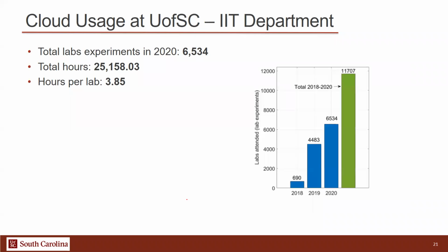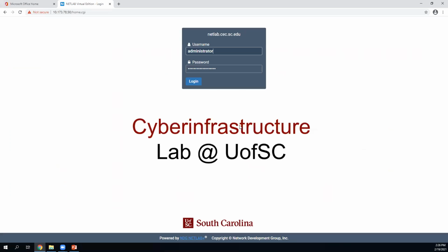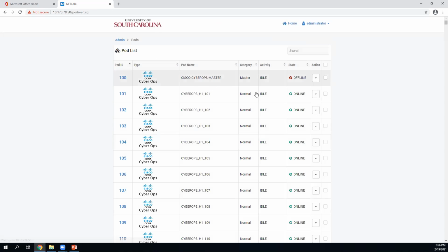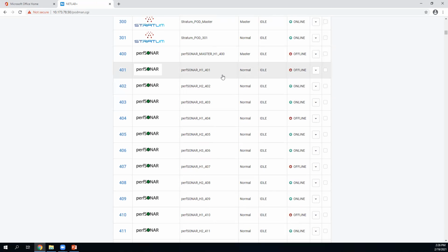So before I change subjects, I will show exactly how the platform looks. This is from the administrator point of view. Pods, so the pod infrastructure, all the pods are here. The perfSONAR: if some learner starts using a pod, we will see this pod being active.